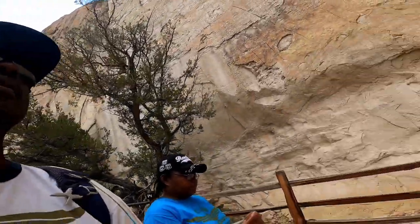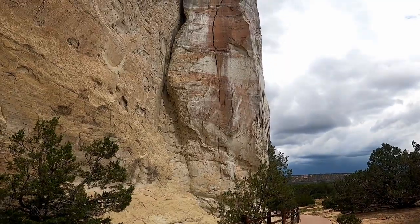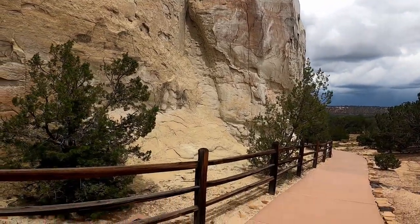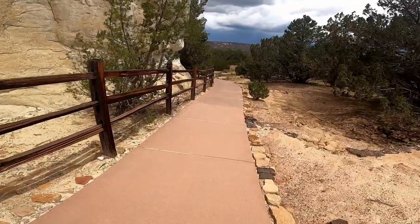Okay, they even modernized it a lot. See the metal clampings up there, okay, Kate? He tried to hold the rock together from falling on people's heads, I guess. And a nice drainage system, so we can all enjoy it.